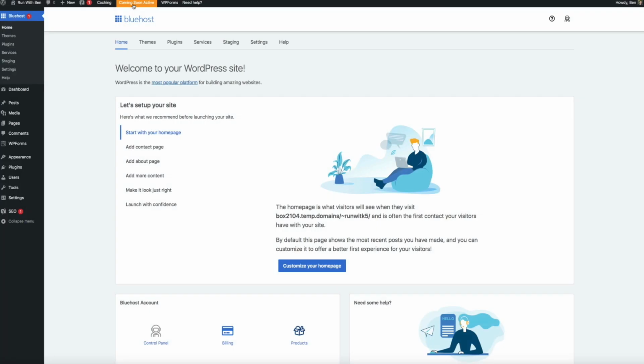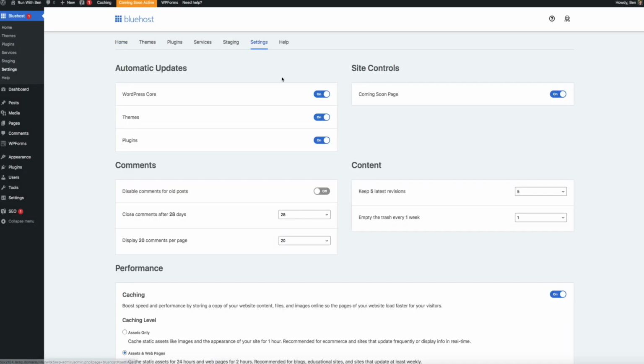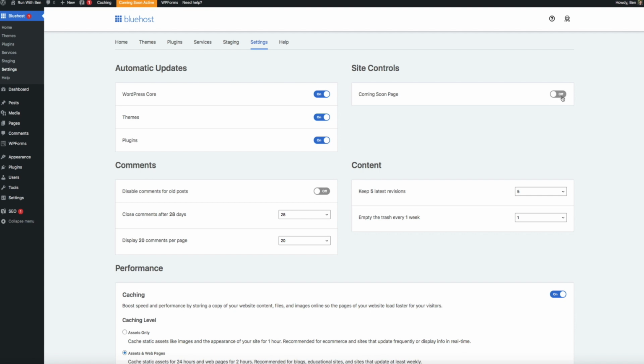And this should bring you to your Bluehost dashboard. Then from here, you'll want to open the Settings tab. And then under the Site Controls section, turn the Coming Soon page off. And that's it. Congratulations, your blog is now live.